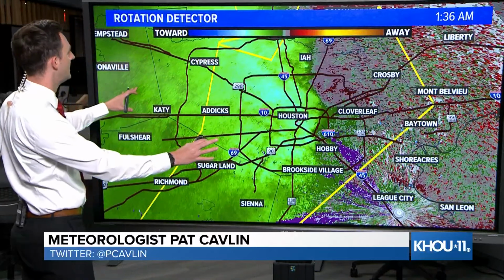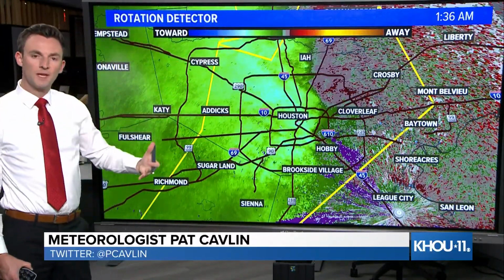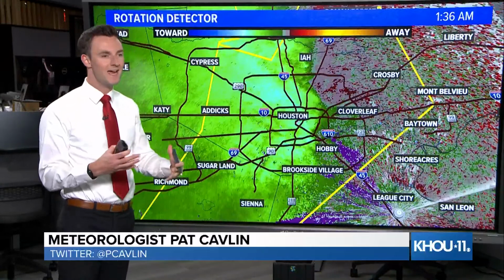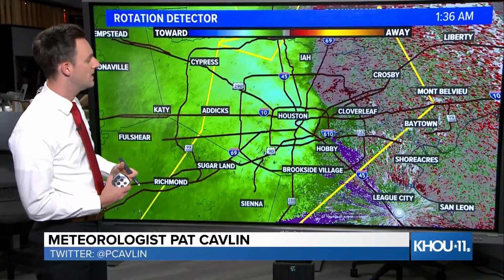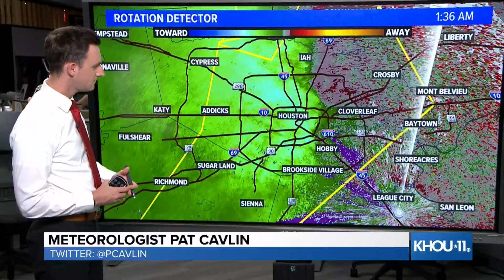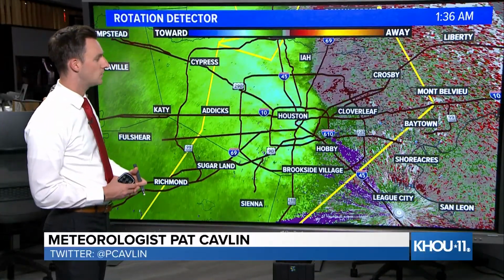So again, what we're looking at here, typically it's a rotation product. What it's showing us, though, on the raw level is wind. We use wind moving in different directions to diagnose rotation, which is why we call this our rotation detector. But it also shows us just what the wind speeds are doing. So we're not expecting tornadoes. We are expecting straight line damaging wind gusts though. So that's what we're looking at.